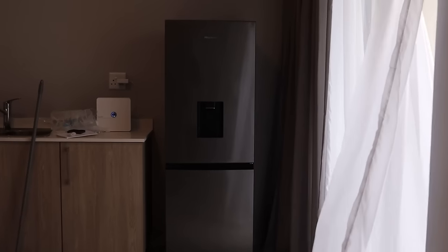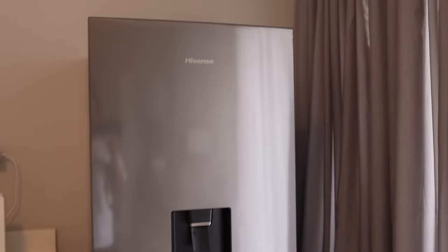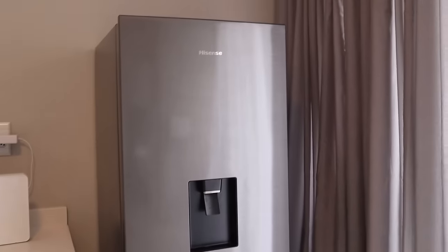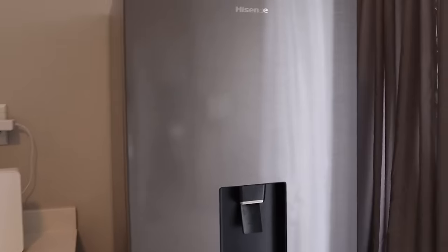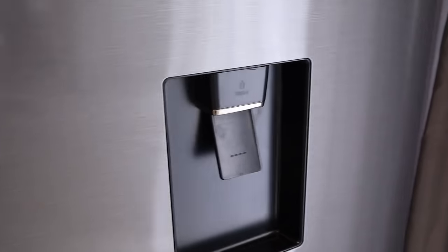The fridge is set up, and this is where I now decided to put it because I feel like the space here is just bigger and it makes more sense. So yeah, this is my fridge, guys. We have a water dispenser, you guys. What? Look at this.